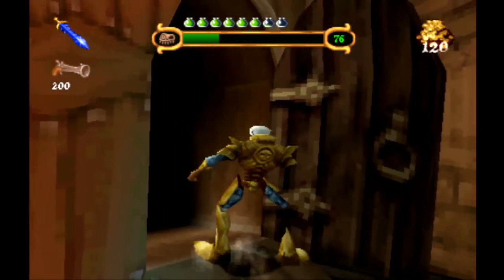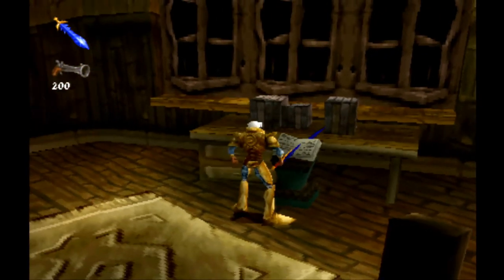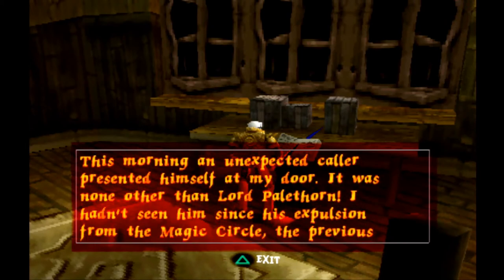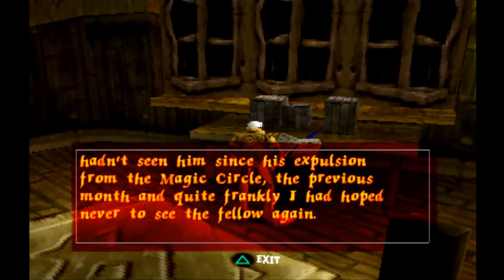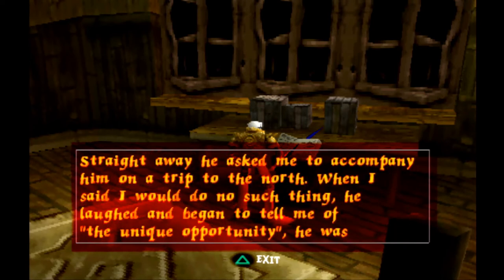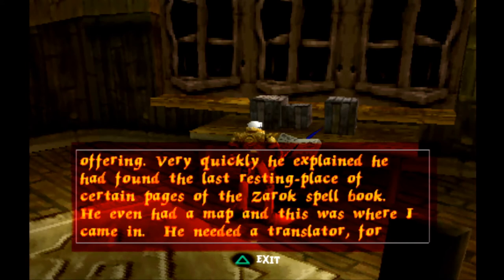Oh yeah, there's a diary that the professor has over there in his room. So let's see what it says here. The diary of Professor Kill, January 1878. This morning an unexpected caller presented itself at the door. Lord Palethorn had some magic circle the previous month. The embarrassing details of the journal from 1877. Straight away he was answering again. He laughed and began to tell me that she... Alright, so basically information about the spellbook.